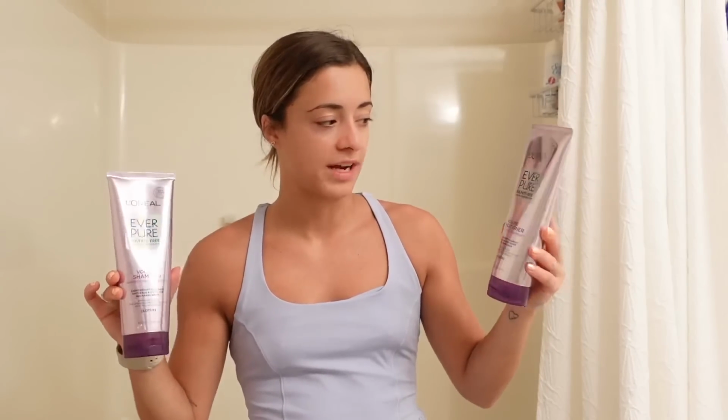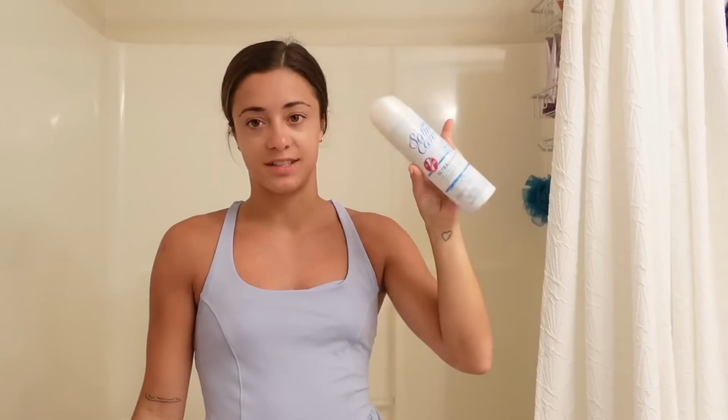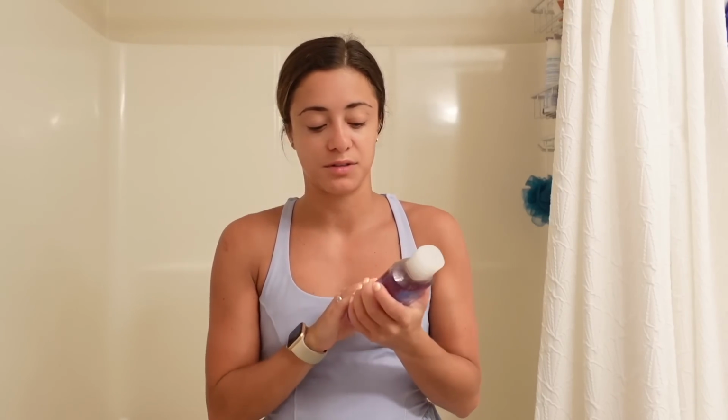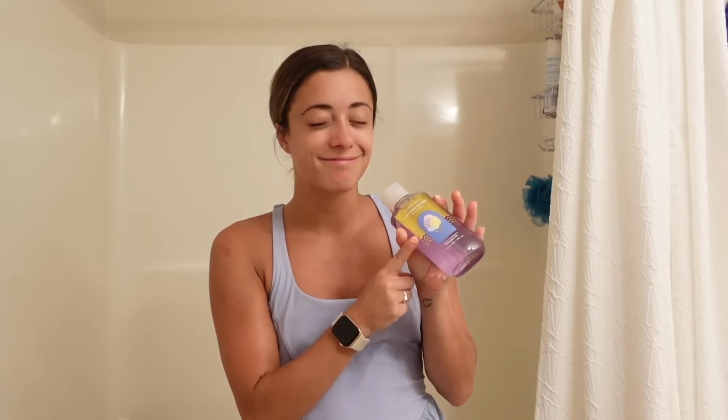I just use the L'Oreal Ever Pure Volume Shampoo and Conditioner. I got this at TJ Maxx when I got home. For shaving, I like this Sensitive Skin Satin Care. And then I never shop at Bath & Body Works, but I got this shower gel and it's incredible. By far the best smelling shower gel I've ever used. The scent is Cotton Candy Clouds, and if you like a really sweet scent, try it out.